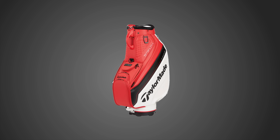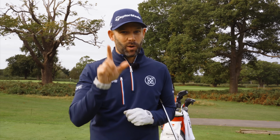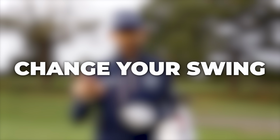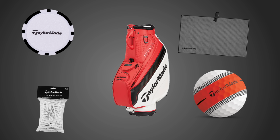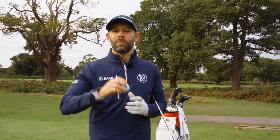I've got something in my hand, and you've probably got this in your golf bag, and it is probably the most powerful way and the easiest way to change your golf swing. So what is that really powerful tool? Golf ball. Trust me, this is the most powerful thing that you can use when it comes to changing your golf swing. I'm going to explain to you what I mean.